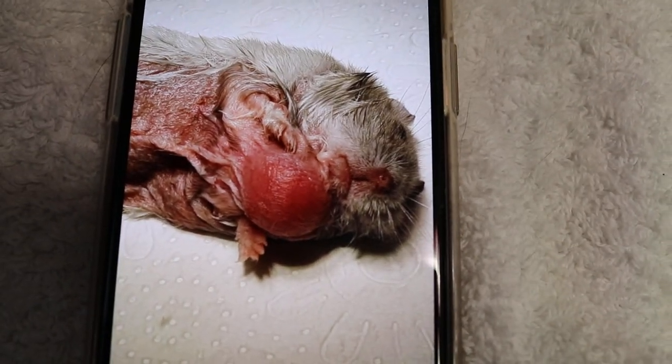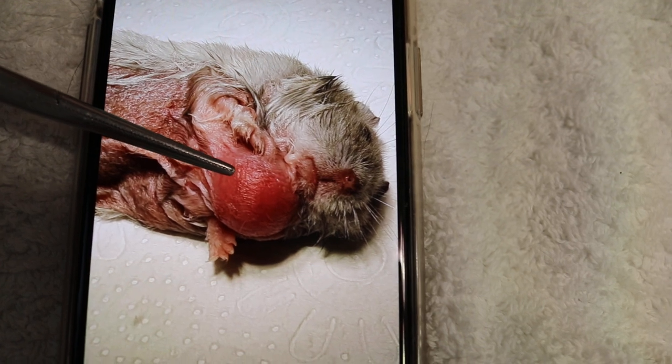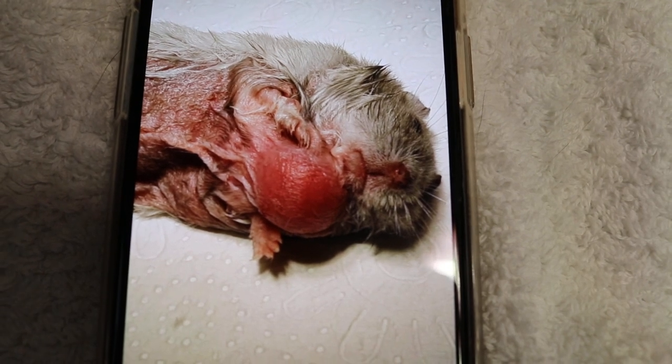So this is a lump under the neck of the hamster. The hamster was hospitalized for 1 day to give antibiotics and anti-inflammatory before surgery.